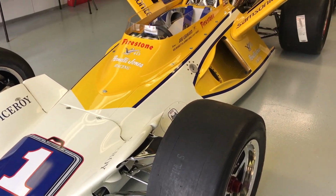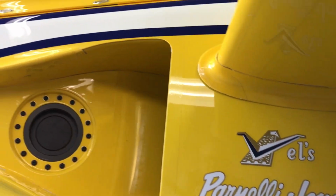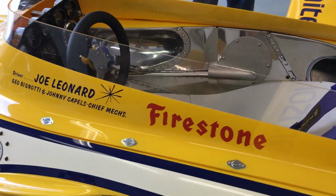Walking around the rest of the garages, it was hard for me to not film everything in sight. So here's a bit more of what I saw.